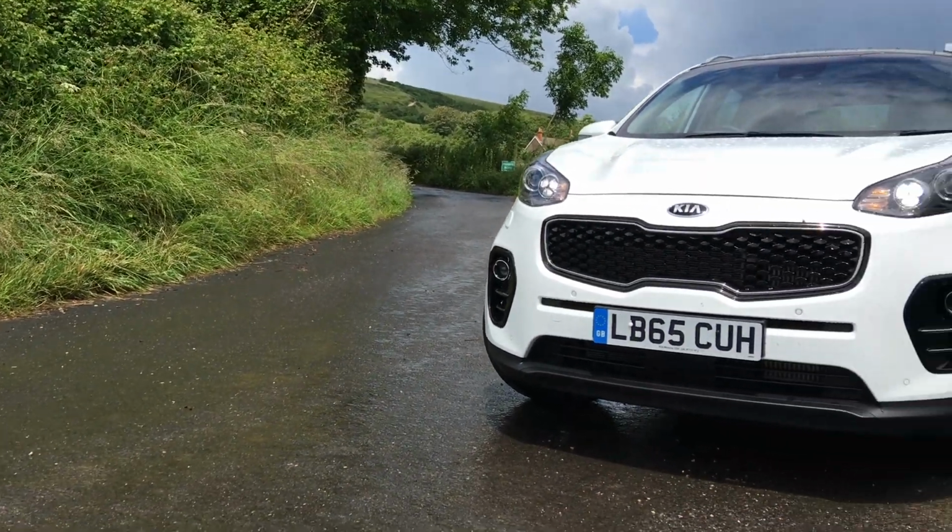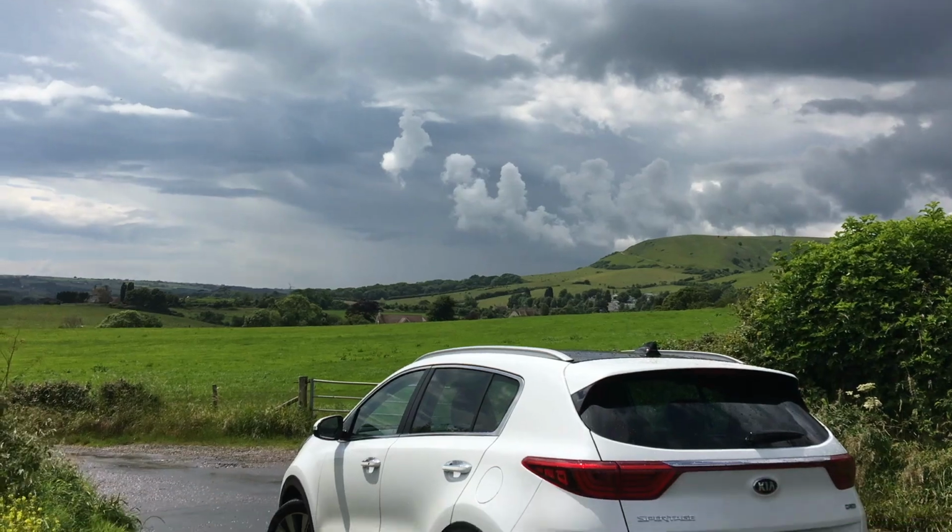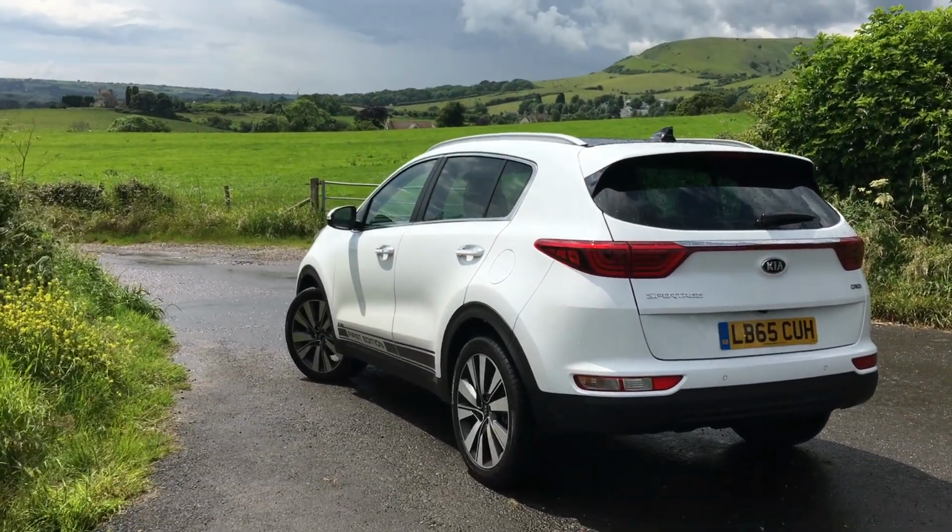Overall, this new Kia Sportage doesn't just acquit itself very well against its rivals, it could well be the new class leader.